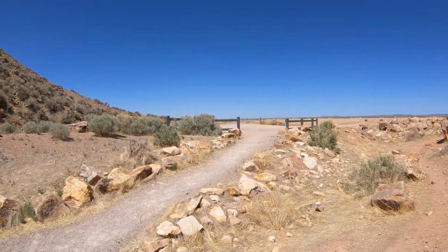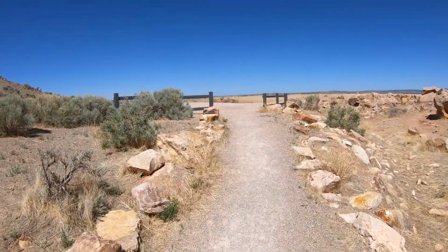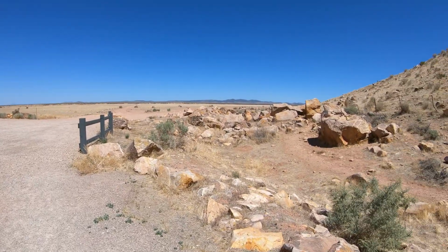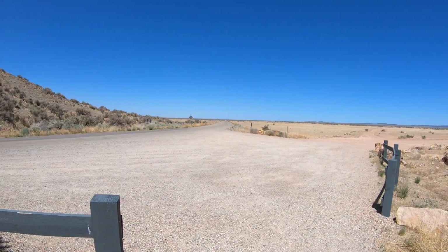A lonely road down here. I'm going to take a shot of the road up here. The vans are going to come here to this spot to pick us up. A couple birds here for the bird people. And there's the road going off in the distance there.